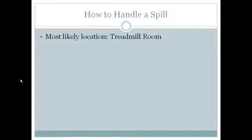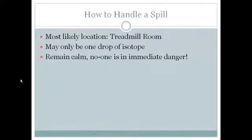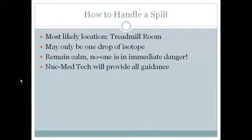First of all, the most likely location of a spill would be in the treadmill room. It's important to note that it may only be one drop of radioactive isotope to be considered a spill. If you're in the room, please remain calm. No one is in any immediate danger. The nuclear medicine technologist will be providing all the guidance for those that are in the room, including for the physician.